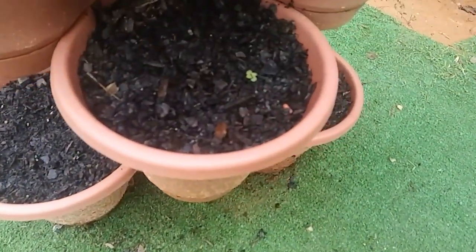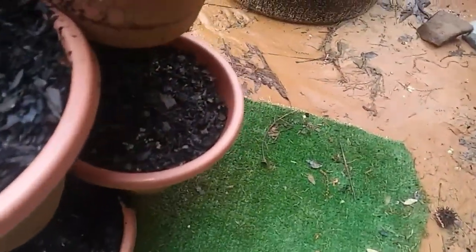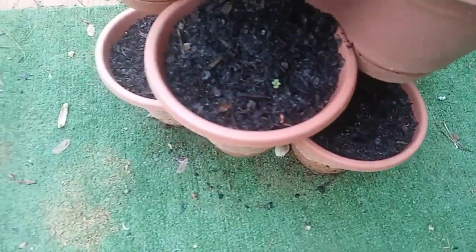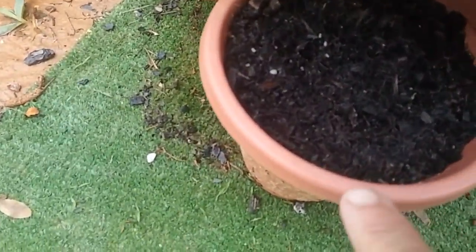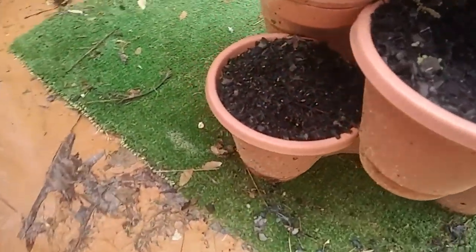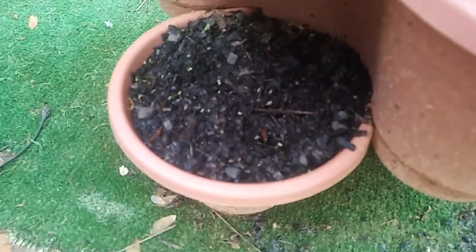I've got a couple of oregano going there. A bunch of oregano there. There's peppermint coming up in that one. Quite a few. Let me see this one down here. Oh yeah, lots of peppermint in there. Tons of peppermint in there. I don't even know if you can see it.